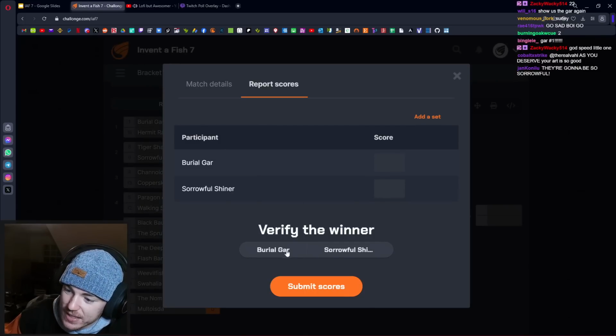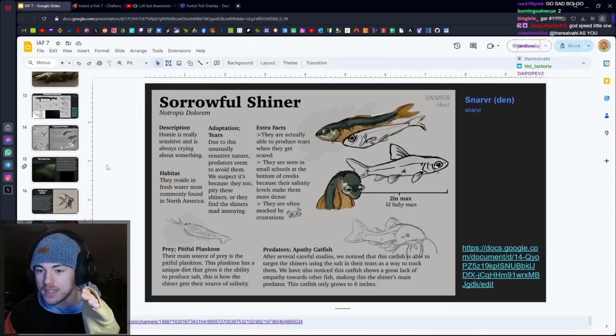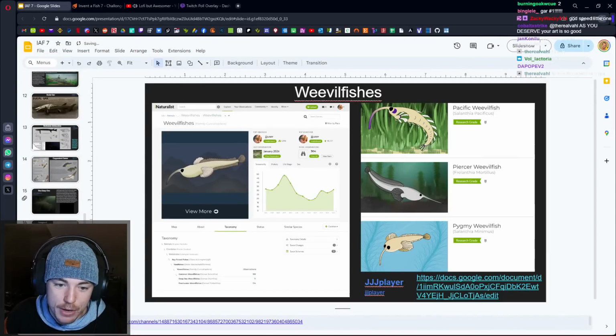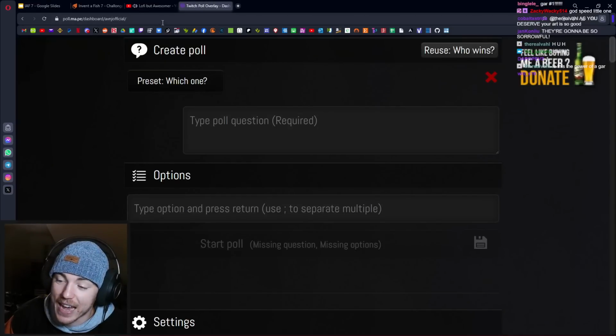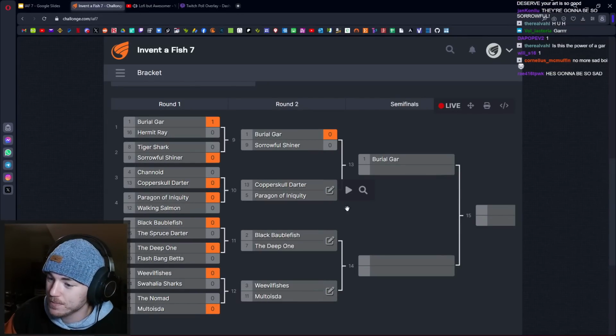It makes me sad to see the Shiner go. I love the submissions. That was the last Notropis. Thank you for your submission. Thank you for making a native fish, even if you took a bit of a silly route on it. They're going to be very sad that they lost the competition, but you know what? I think they might be glad that they made it to round 2.